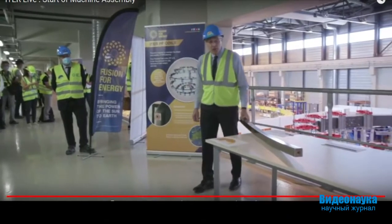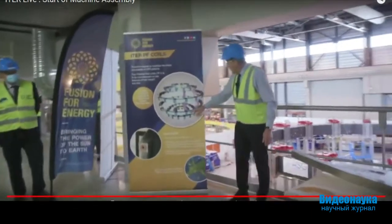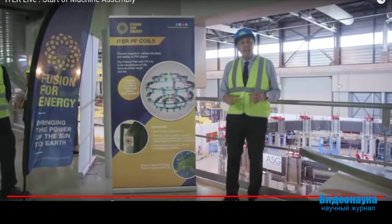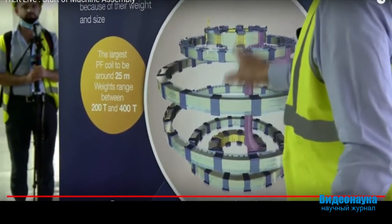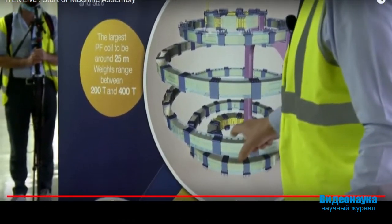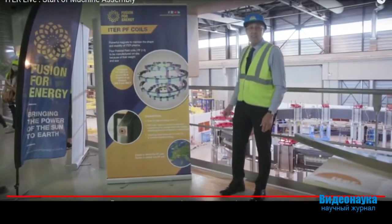Let me explain these coils. As I said, we have 6 of these coils. The smallest ones are 10 meters in diameter and are small enough to be transported. They are manufactured in China on behalf of Europe, and in Russia. The largest ones, 17 and 24 meters in diameter, could not be transported and are manufactured in this workshop.